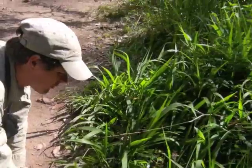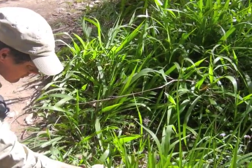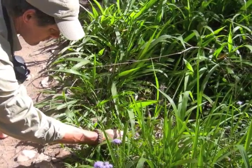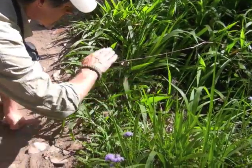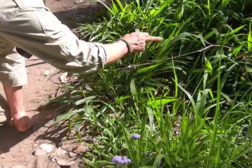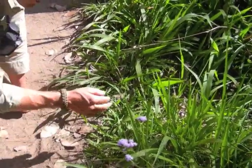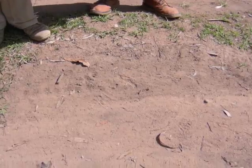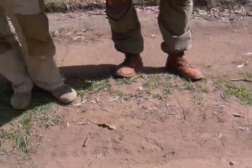Let's see if we can see any sort of gnaw marks. There's a bit of old stuff. There's some fresh stuff. Oh, yeah. Just cut across. So all this type of incision stuff across that's chewing. So obviously going just for the young tips of vegetation. So he's only maybe a 6-month-old joey.